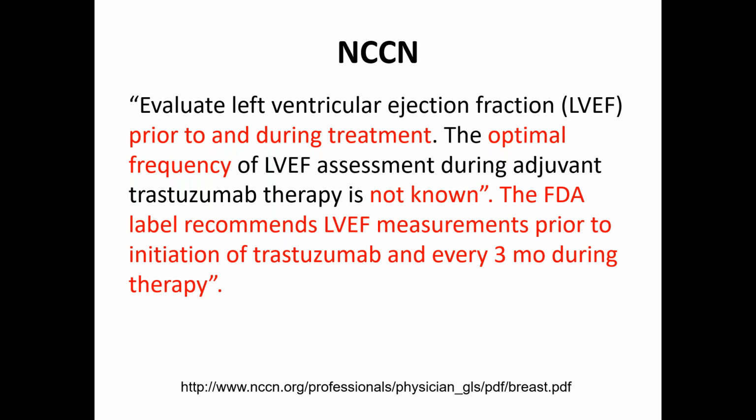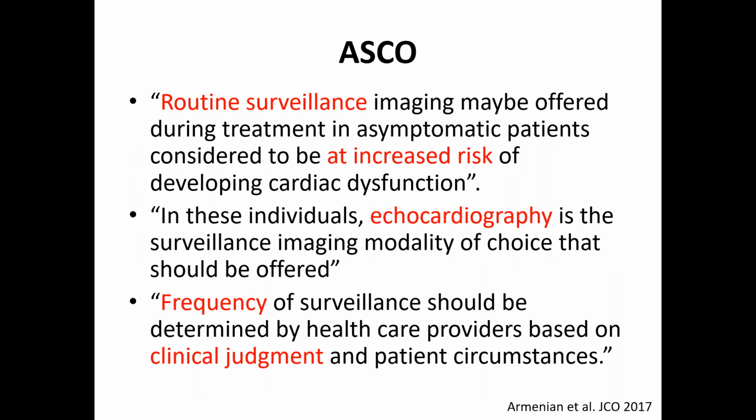In terms of the NCCN, looser language: evaluate LVEF prior to and during treatment, meaning prior to anti-HER2 therapy and during treatment. The optimal frequency of assessment is still not known, and they speak about the FDA language, but really the frequency is still unclear. In ASCO, of course, Dan and Sarah wrote this beautiful guidelines here.